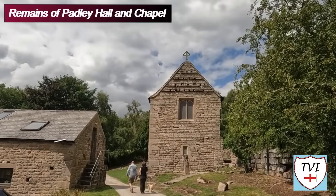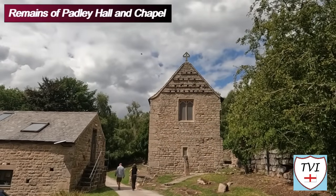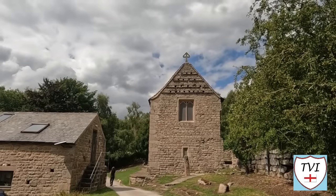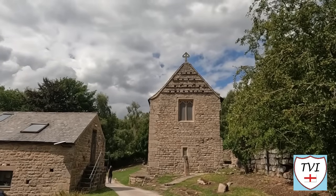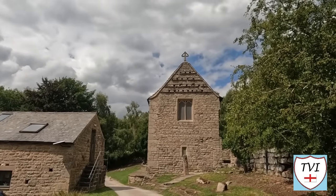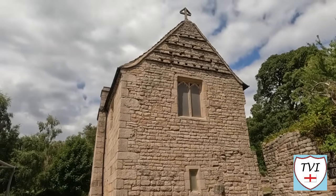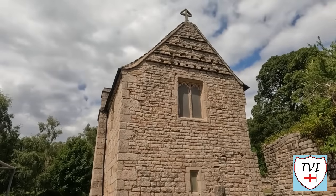Now, the rest of Upper Padley is something of a hidden delight. Beyond the station, the line through it runs into a dead end, but people love coming up here. There are several reasons to. One reason is Padley Chapel, a Grade 1 listed building that stands not far from the railway line. Another is Padley Hall. These 2 buildings have a lot to tell us.